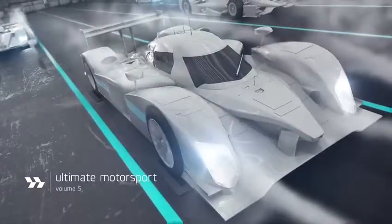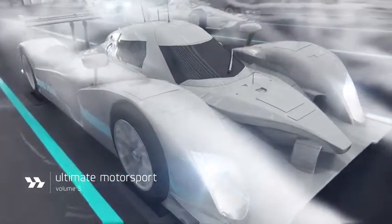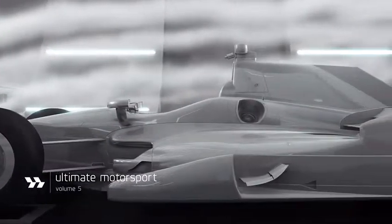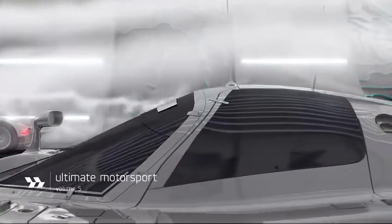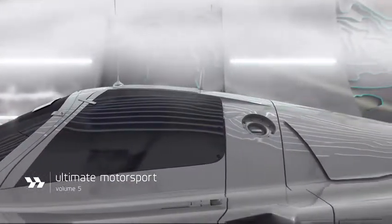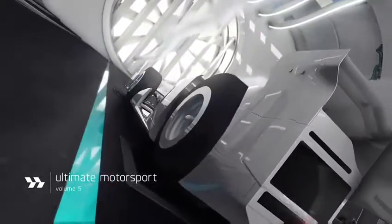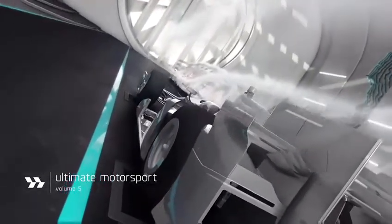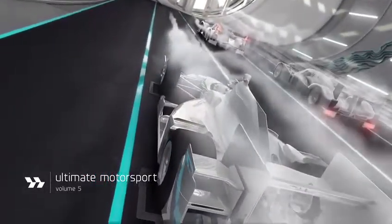Thankfully, things have moved on, but with more safety comes more speed, as designers and engineers bend the rules of physics to save a micron here or a millisecond there. Everything on these machines is there, or rather not there, for a reason. Some are rolling experiments for mankind's most advanced technology, and they stretch the definition of car to its limit.